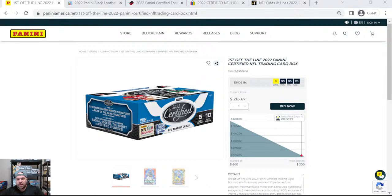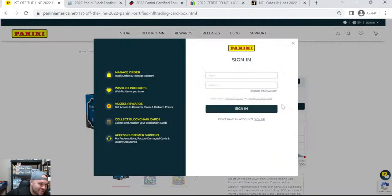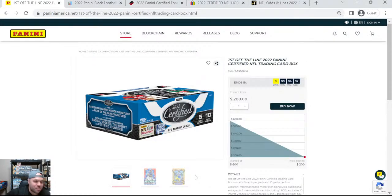Some of us have been lucky to check out. So we're gonna get down to that bottom out price. It did charge it. All right. I would check your guys' bank statements because we got another one to go through, but it didn't show that it went through on Panini. So check to see if it went through for you guys because you might have more boxes. We are at the bottom out price.